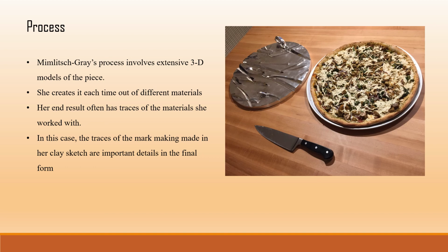This is one of her process photos on her website. I just like that there was pizza in it. So Mimlitsch-Gray's process involves extensive 3D models of the piece she's creating. Each time she creates a model, she creates it out of different materials, and her end result often has traces of the materials she worked with, which will make more sense later. In this case, the traces of the mark making made in her clay sketch are important details in her final form.